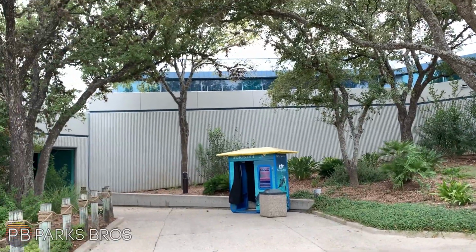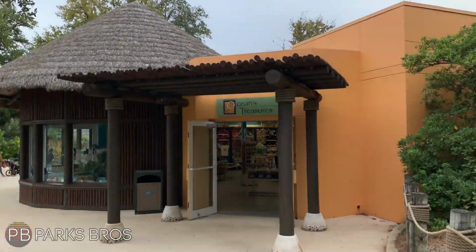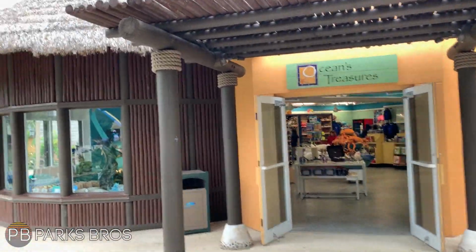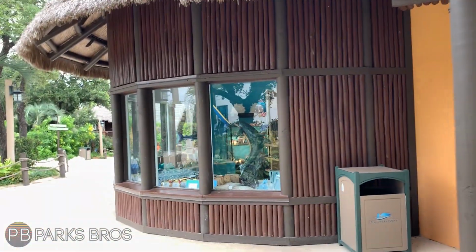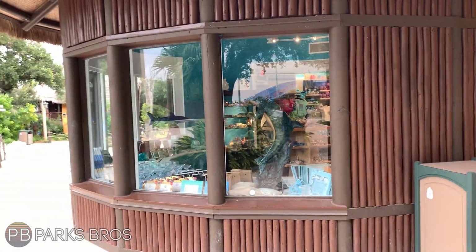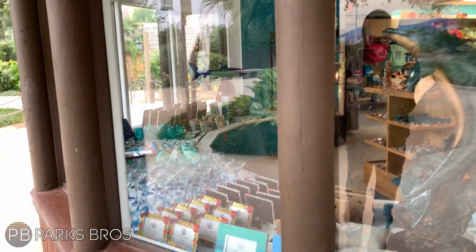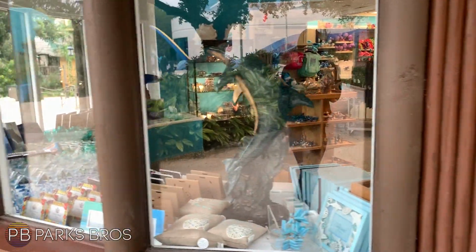So, just got out of Explorer's Reef, and right next door is Ocean's Treasures, a little gift shop in here. Actually, a pretty massive gift shop from the looks of things, but they've got some quite expensive stuff up front as well. You can see by just the statues and the glasses and everything. Really cool. I'm gonna get a look inside real quick and warm up a little bit from the immense cold.